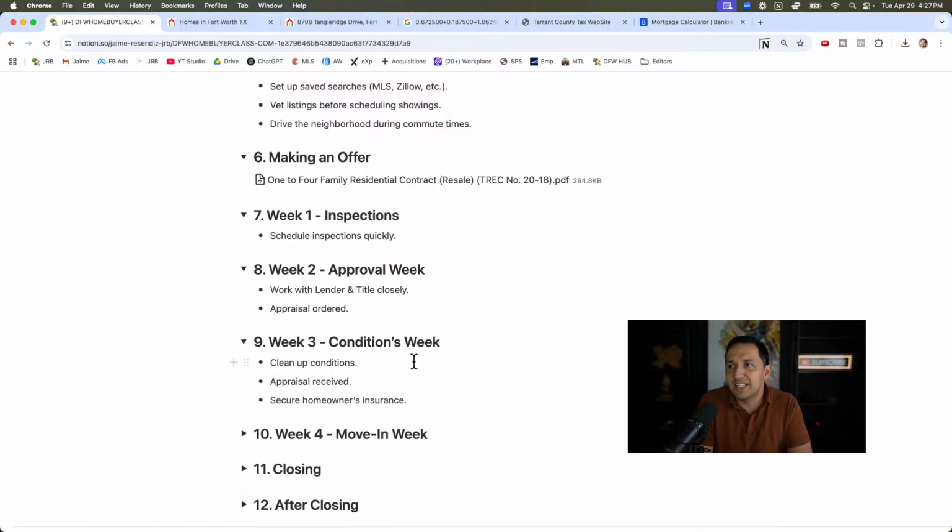Week number three, I call it conditions week. Conditions week is essentially once you've provided as much documentation as possible, the lender is going to give you some conditions to meet after they send it over to underwriting. Once that lender sends everything they have over to underwriting, underwriting is probably going to need some clarification and ask for some additional things.